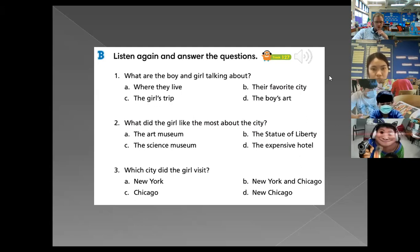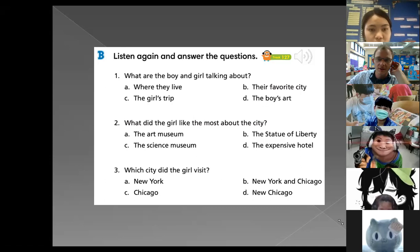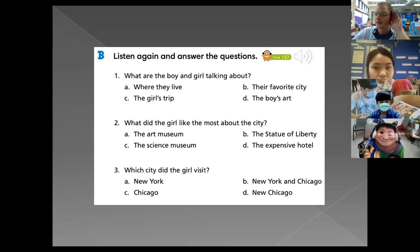Okay. So, are you guys ready to answer? For number one, let's read the question again. What are the boy and girl talking about? Is it A, where they live? B, their favorite city? C, the girl's trip? D, the boy's art? Which one do you think it is? C. Can you read the sentence, please? The girl's trip. Excellent. They were talking about the holiday or the trip that the girl went on.